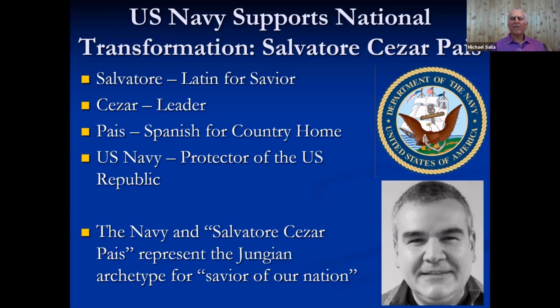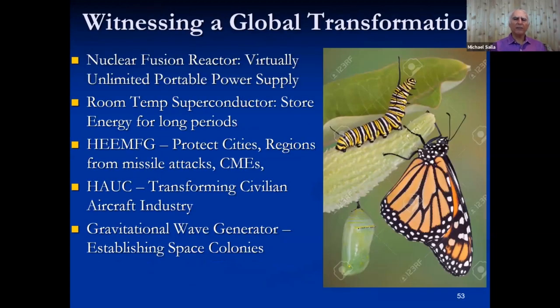Another way of looking at that is that they are transformational change catalysts. They are providing us with the information we need to transform our society from a caterpillar into a butterfly. So we're witnessing a global transformation. These technologies that the Navy has been revealing now through these patents are nothing short of a remarkable global transformation that are fully intended to transform our world from a caterpillar into a butterfly.